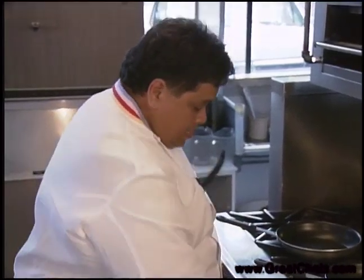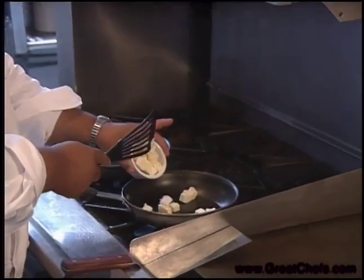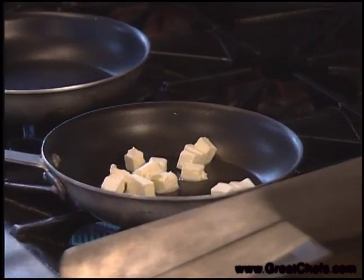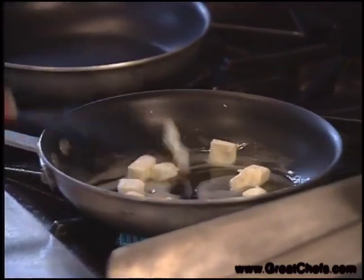Now, I'm going to do the sauce for this, which is pretty interesting. We take our butter here, add it to our saute pan. Okay? I'm going to just let the mahi-mahi set aside here for a little bit, because that goes real quick. You don't want to ever overcook the mahi-mahi.